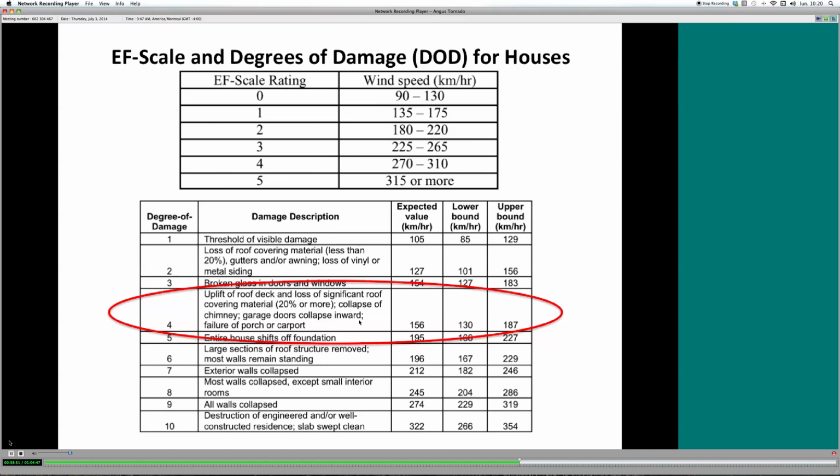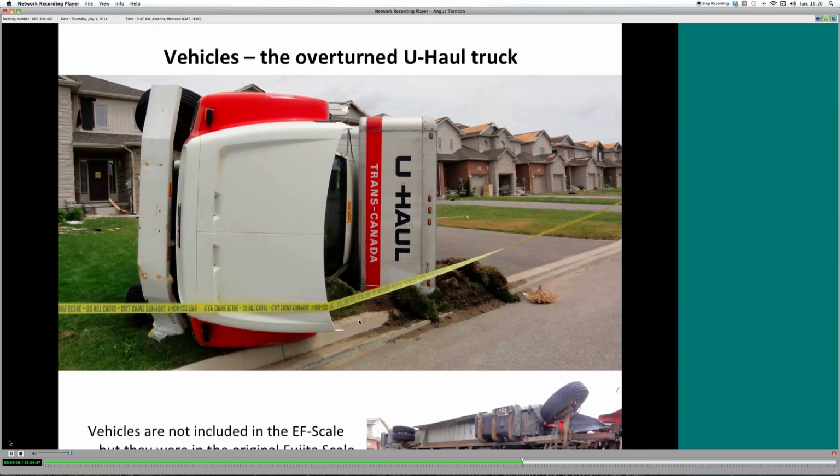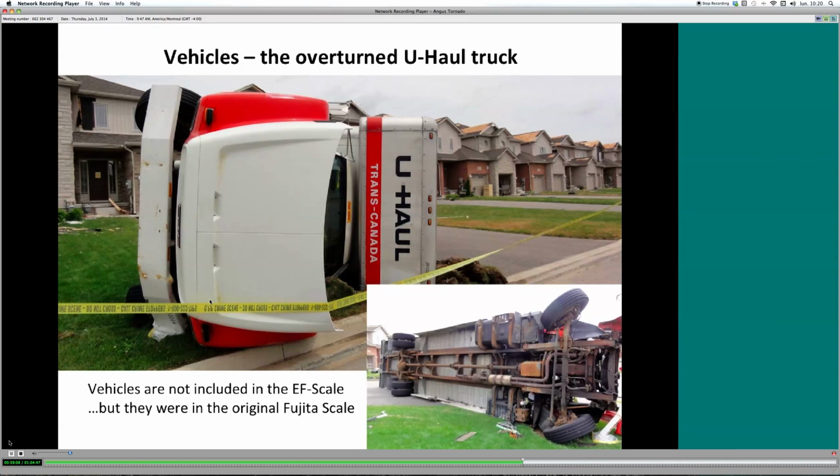Now, one of the things that can help us assess that is this U-Haul that blew over. This is a completely independent measure, and it's actually something that we've done wind tunnel studies of, and we can relate these two together. If you notice, the Enhanced Fujita scale doesn't talk about vehicles at all, but Fujita's original scale from the 1970s had a discussion of vehicles, and I'll show that in a second. But the other thing that we have now is that we can correlate.